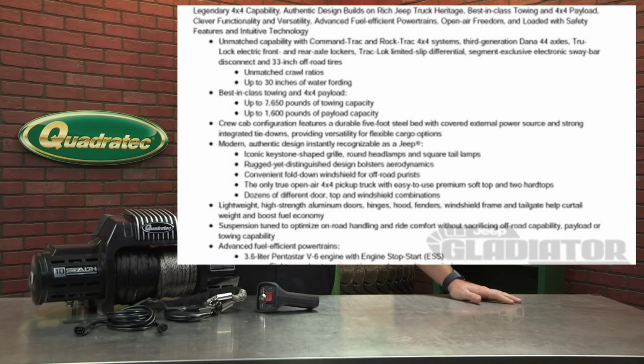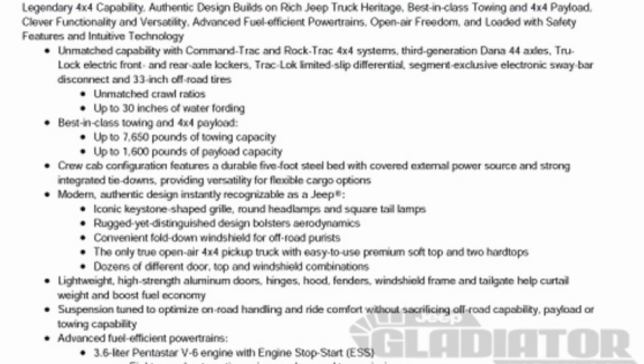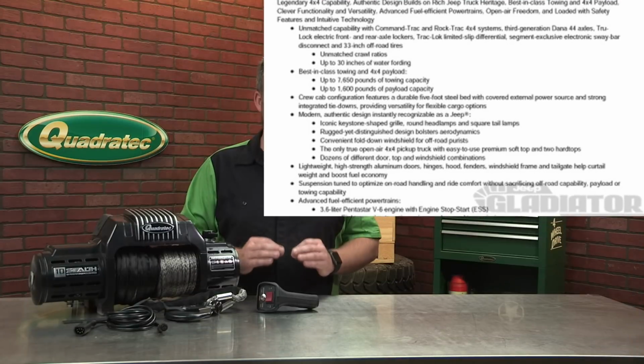The specs we've seen offer legendary 4x4 capability, meaning that I highly doubt we'll see a two-wheel drive version of the Gladiator. Their claim of unmatched capability with the Command-Trac and Rock-Trac 4x4 systems, third generation Dana 44 axles, Tru-Lok electronic front and rear axle lockers, and Trac-Lok limited slip differential options, as well as segment exclusive electronic sway bar disconnect and 33-inch off-road tires all add up to the certainty that the Gladiator will be a 4x4 only truck.